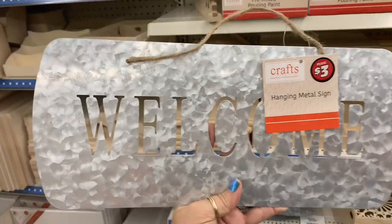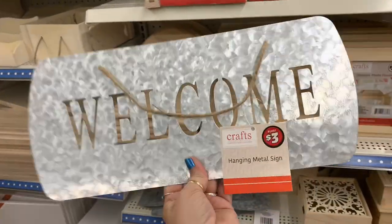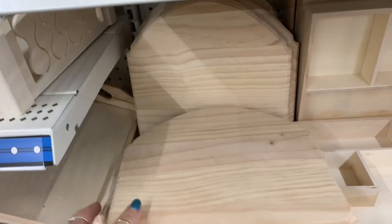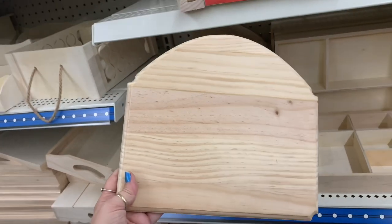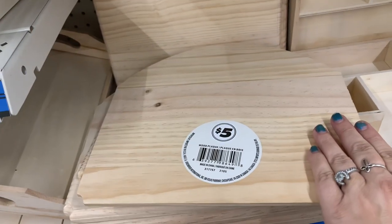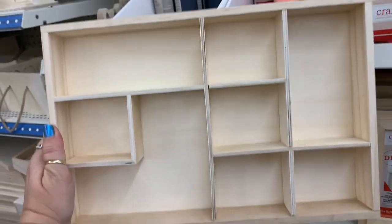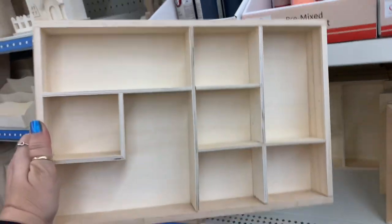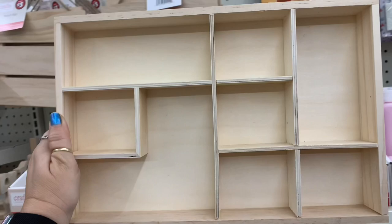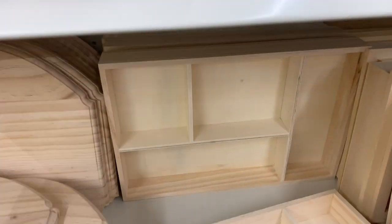But now these welcome signs are really nice. You could paint them or just leave them as is and hang them up. They're $3. And then these plaques are really nice. Those things are huge, and they're $5. And then these, you could use as organization, or you could hang them on the wall or whatever and put little knickknacks in them. And the same with this one.